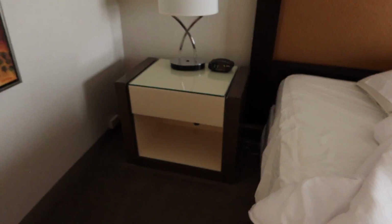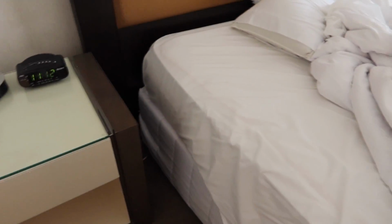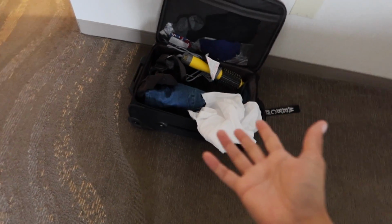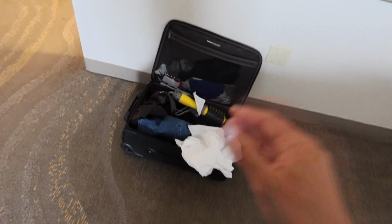Over here, I don't have anything plugged in. Nothing's going on over here. And then my luggage on the floor. I don't normally like it on the floor, but that's where it ended up last night.